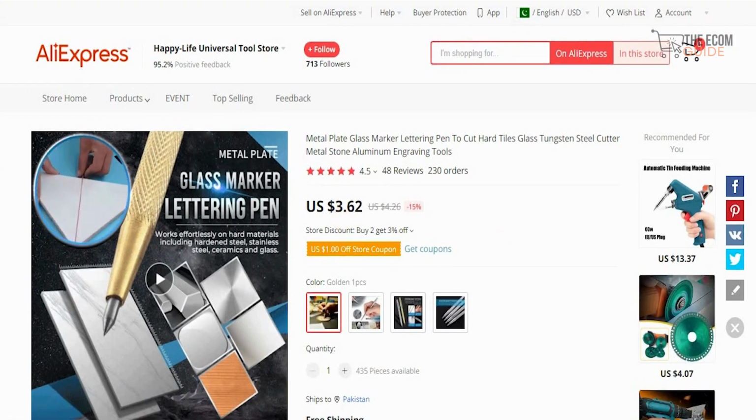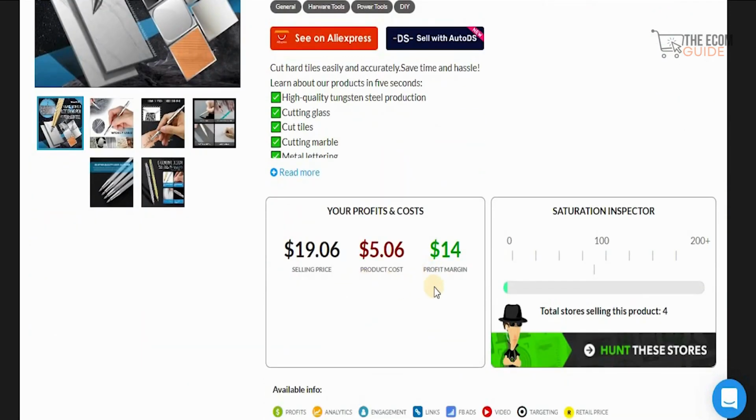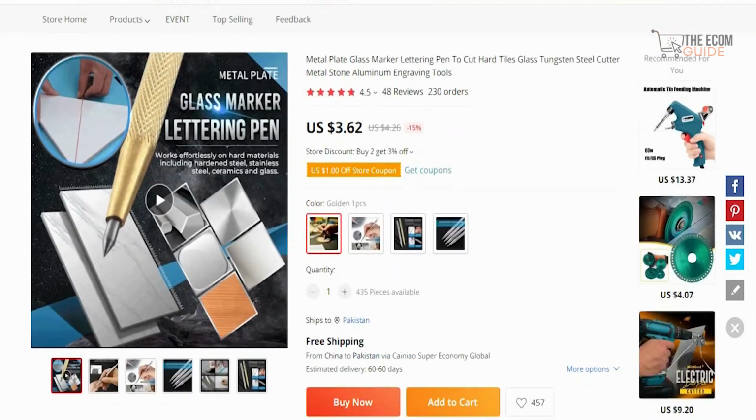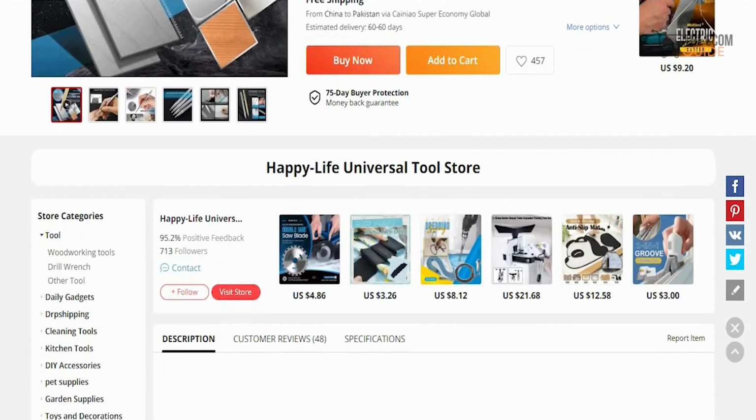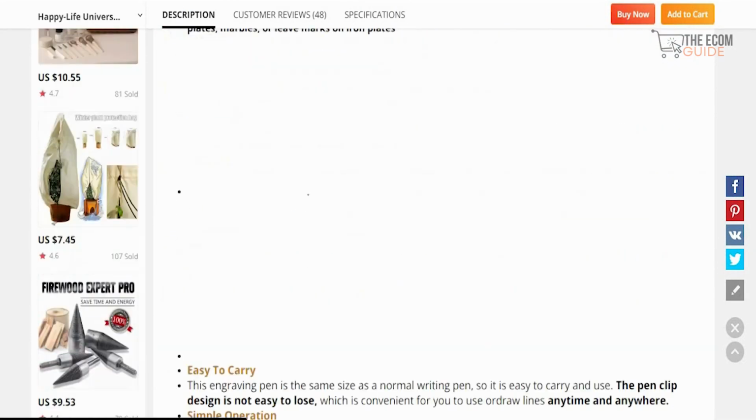This is for $3.62. You can actually sell it for $19.06 and make a profit of $14 or more on it. Now, as you can see, this product is available with the full description, the details, and obviously the breakdown about this information.